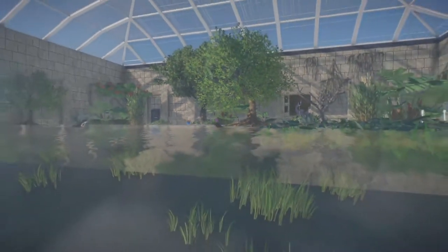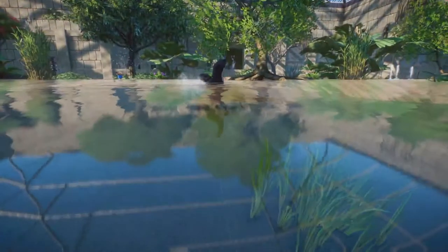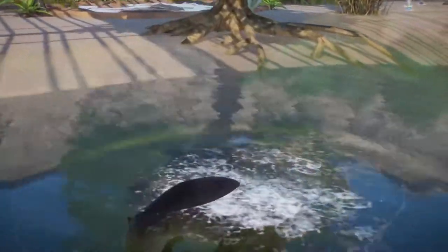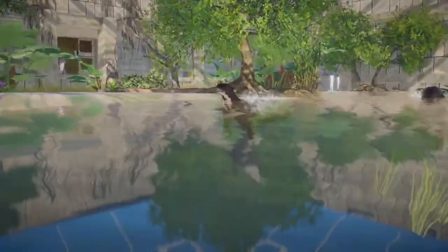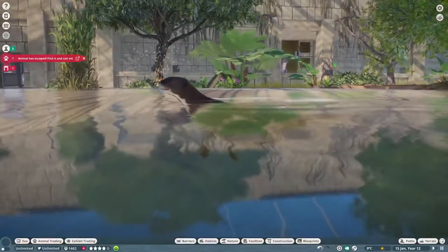Oh, so beautiful. Do you think this is what the ancient peoples who built this place thought? Possibly. Like look at that. Like these ancient peoples are clearly like next level beings. Look at them. Another animal escape.